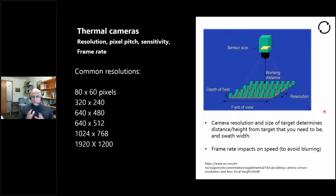And the resolution's all tied up with pixel pitch, which is the distance between each of the pixels. So the higher the resolution, usually the smaller the pixel pitch, and the sensitivity. So that's the thermal sensitivity of the sensor that you're working with, and frame rate. So the resolution and the pixel pitch really tie in to making decisions about how far away you can be from your object, and therefore what the swath width is.